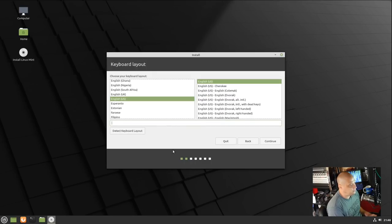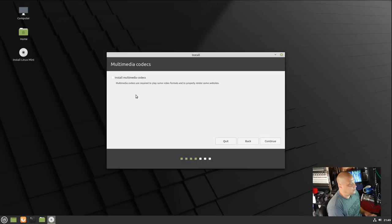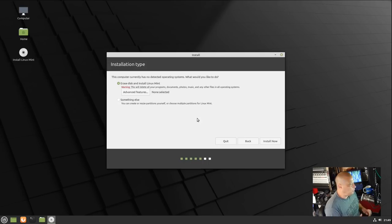There's also a test field where you can test for special characters if you're changing to something else other than, you know, your standard English keyboard. I'm just going to click continue here. Do we want to install multimedia codecs? Yes, you're going to need that to get, you know, a good desktop experience. So that's going to give you everything needed for playing all of your multimedia, your audio and video formats.